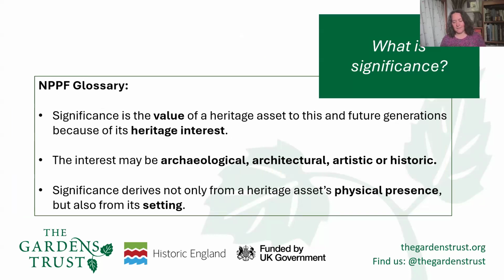The official way of describing significance for heritage policy, in terms of the planning system, is that it is the value of a heritage asset to this and future generations because of its heritage interest. And this interest may be archaeological, architectural, artistic, or historic. Significance derives not only from a heritage asset's physical presence, but also from its setting.